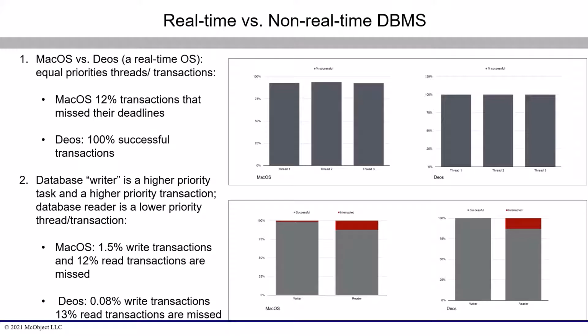Accordingly, Figure 1 to the right illustrates that with equal priorities, 12% of macOS transactions miss their deadlines, while under an RTOS, no deadlines were missed. And in Figure 2, when a writer thread has higher priority than a reader thread, under an RTOS, fewer write transactions miss their deadline, while slightly more lower priority read transactions miss their deadline.